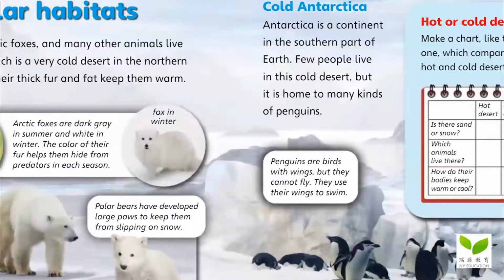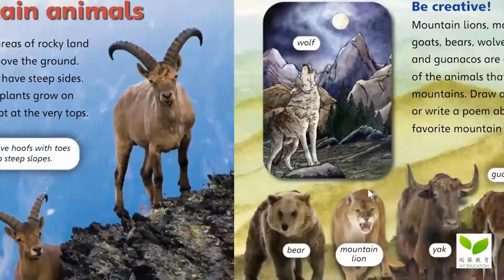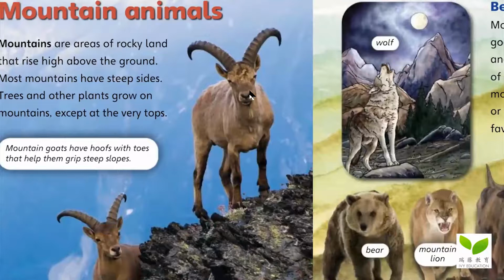All right, let's look at the next habitat. Ooh, these are mountain habitats. So mountain animals. Mountains are areas of rocky land that rise high above the ground. Most mountains have steep sides. Trees and other plants grow on mountains, except at the very tops, which are usually covered in snow.